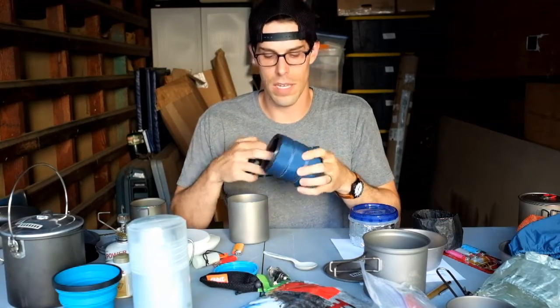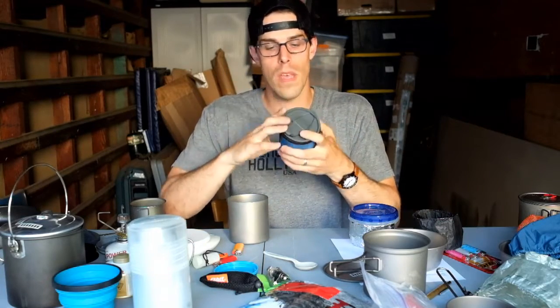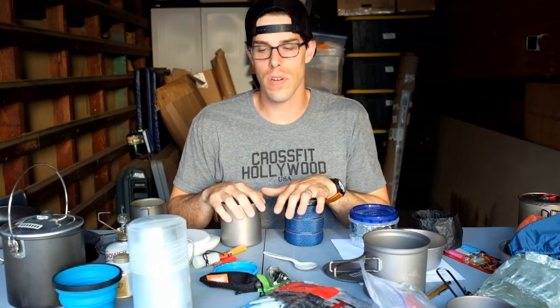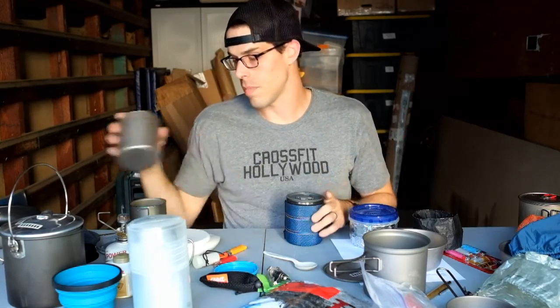It's GSI, and it's an insulated mug. Plastic, got a cozy, so you could rehydrate food in here. I have a friend that's about to go on the JMT, and she's just going to bring this. This is her only container to eat out of. So you've got plastic options, you've got cheap options, and you've got titanium options that are a little bit heavier. I would stay away from stainless steel because it's heavy, needlessly heavy.